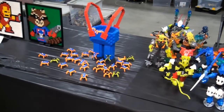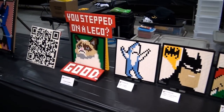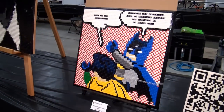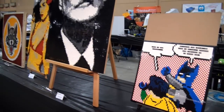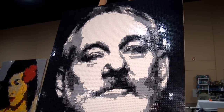And then these are some lovely mosaics by the wonderful EJ and Abby Bokan. Yeah, they always bring some really awesome mosaics. You've got Grumpy Cat, some Batman, Iron Man mosaics. This is the Batman slapping Robin meme, and he's got several meme mosaics like the Grumpy Cat, and these are always really cool to see at each show. And the lovely Bill Murray mosaic, and a really interesting usage of the grill tiles to achieve a little bit of a differentiation by altering their orientation.